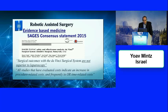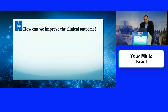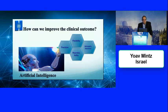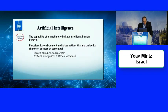Surgical outcomes with the Da Vinci surgical systems are not superior to laparoscopy, and basically they cost more and take more time. So how can we actually improve the clinical outcome of our patients, which is basically what matters? We need a system that has a high precision, also has flexible instruments like we've seen by Silvana, has some automatic functions, and could be reproducible. But not only that, we need computer assistance. We need artificial intelligence. And if we have that, we might increase the safety and actually have a much better cost-benefit ratio.